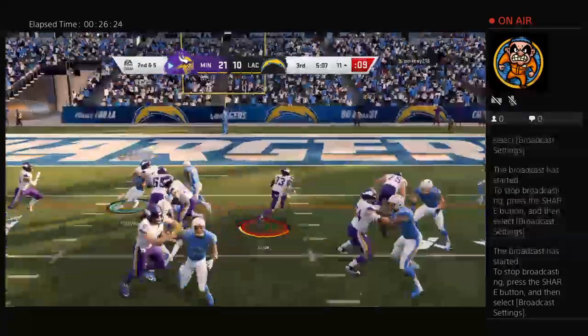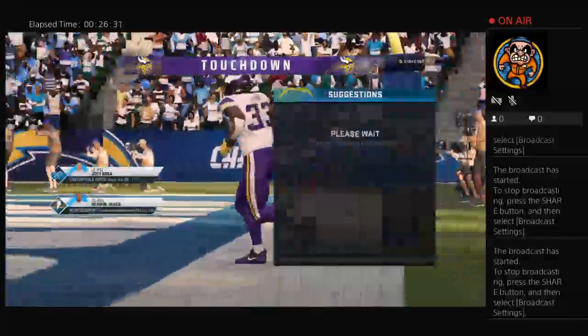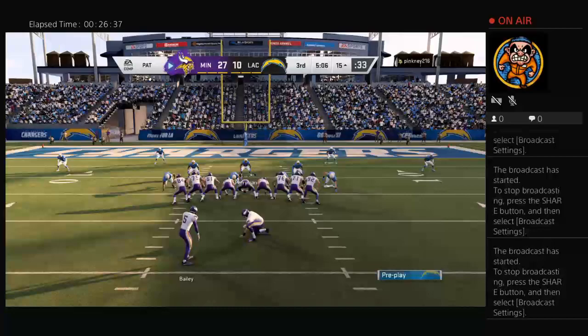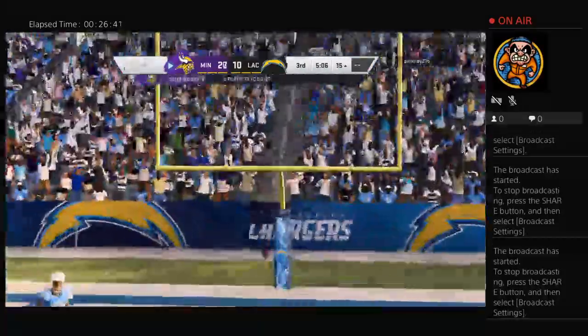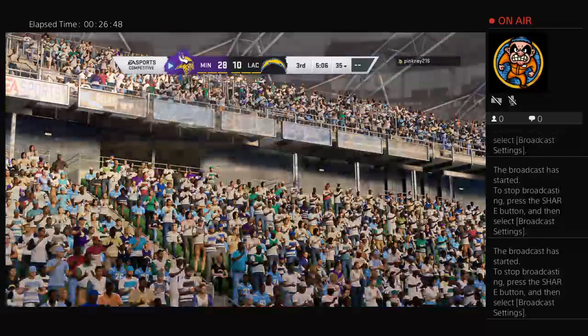On second down now, it's Cook, and he will score. Touchdown, Vikings. Dalvin Cook, his second touchdown of the afternoon. And the Vikings capitalize on the short field as they take it in for 6. Extra point up and good by Bailey. And the decision to just kick the extra point winds up successful.